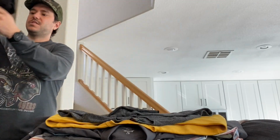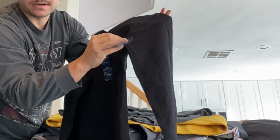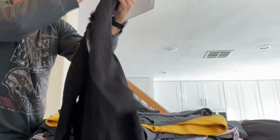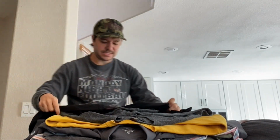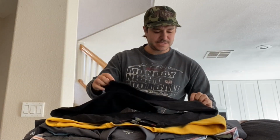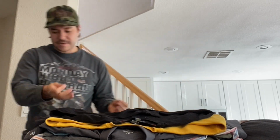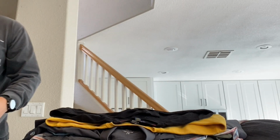Then we have another similar item. This one is a waffle knit Polo Ralph Lauren shirt. Unfortunately, it says sleepwear on it, so I have to market it as such. But it's new with tags, so that's decent. If it didn't say sleepwear, that would be great, because people see the sleepwear and they're like, oh, that's pajamas, I'm not going to wear that out and about. Even though it's the same thing as just a thermal shirt.